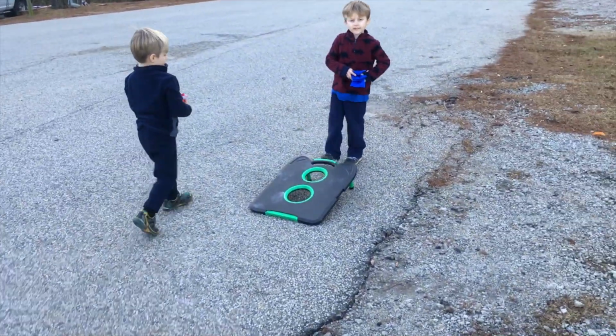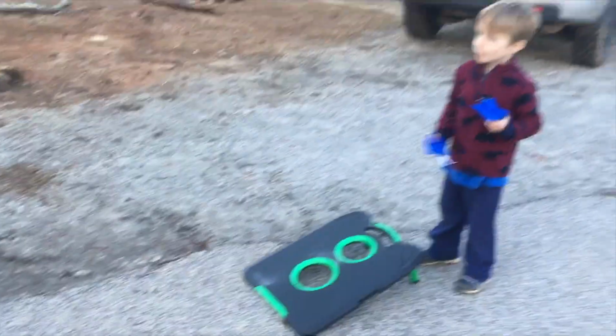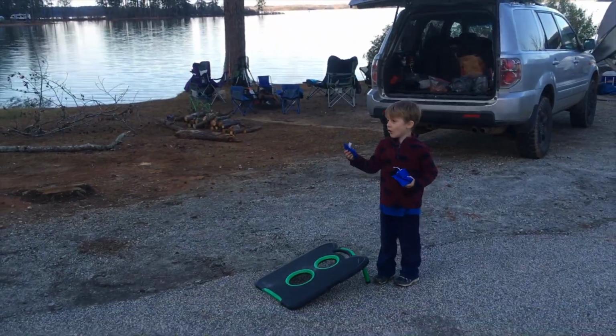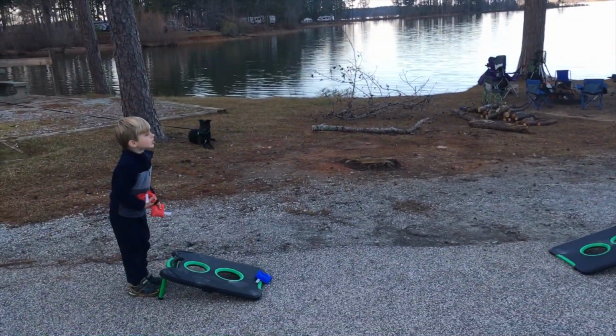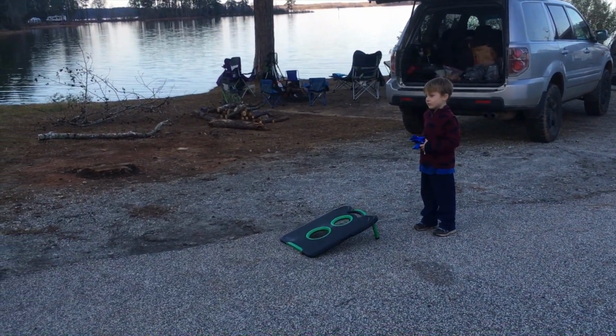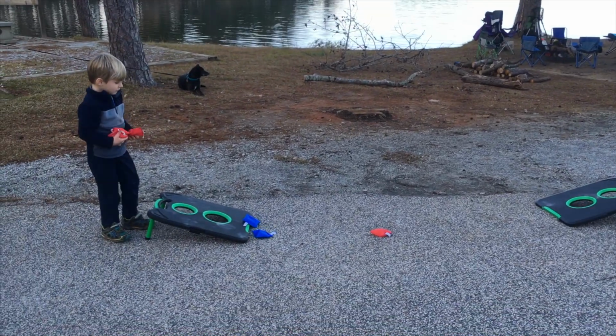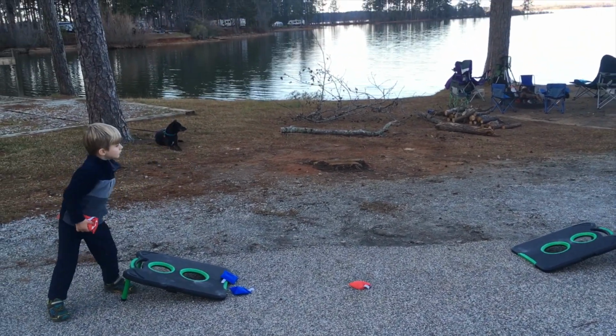So we haven't had any bites on the fishing rods, so we switched over to cornhole, right, guys? Yeah! Okay. I want to go first. No, I'm going first. Hey, don't argue. But we are still fishing, so there's always a chance. And we're fishing for catfish, so sometimes if you leave it soaking, it's a good thing.